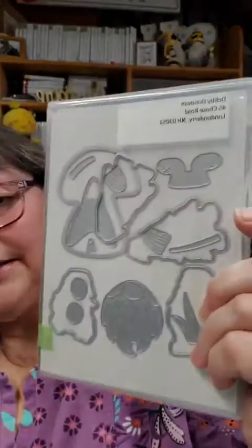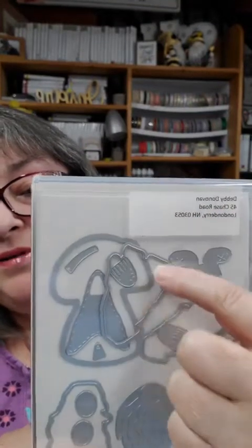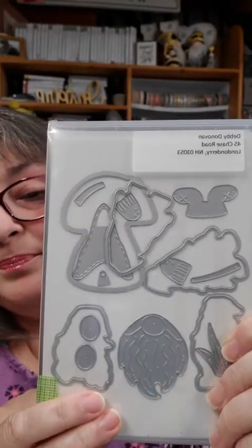But here she is, my little Gnomie. I got her out using the dies. See if you could see the dies from the back. And I also cut a bunch of houses out, but they don't fit on the card that I'm using today, so I'll use them for another card. But you're going to need one gnome. Let's see if I can show you my measurements.